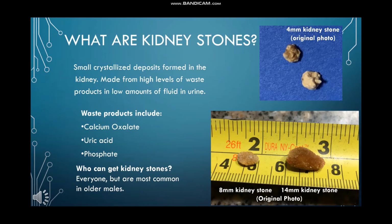What are kidney stones? Kidney stones are small, crystallized deposits that form in the kidneys. These stones are made up from high levels of waste products and low amounts of fluid in the urine. This results in the waste products not being flushed from the body. The waste products that form kidney stones are calcium oxalate, uric acid, and phosphate. People of all ages and genders can get kidney stones, but they are more common in older males.